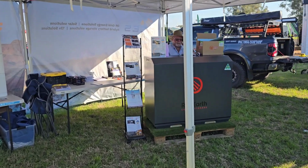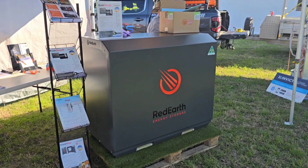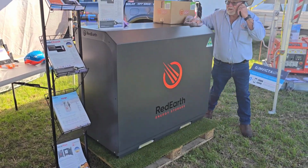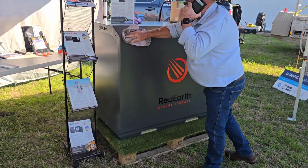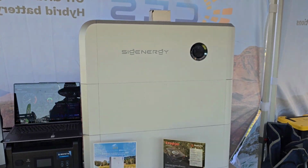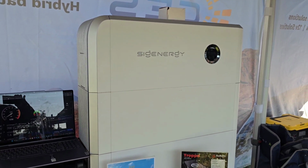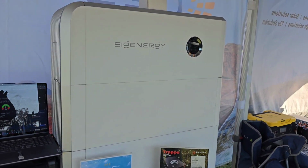Then we've got Craig here trying to set up and clean all the dust off. We've got the RedEarth bush chook here that'll probably be a bit of a hit over the next few days. Always draws in a lot of people to have a look there. So that's a hybrid and an off-grid product. And we've got the SIG and store system, SIG Energy. This is getting really popular these days. So yeah, cracking system, these ones here, nice and modular and expandable.